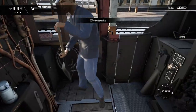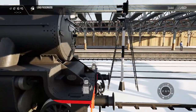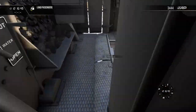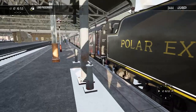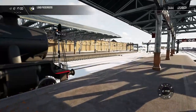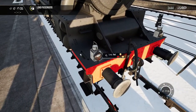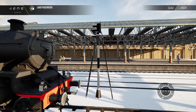Okay. I think that was a pretty decent stop, to be fair. Signals there. I'm actually all right with that. Let's just quickly put the cylinder cocks on, even though I don't really think it matters. But here we are at Crewe. I think that stop was actually pretty okay. Look at that! We've now successfully done the Polar Express route! Don't know why it's taking us so long, but it is what it is.